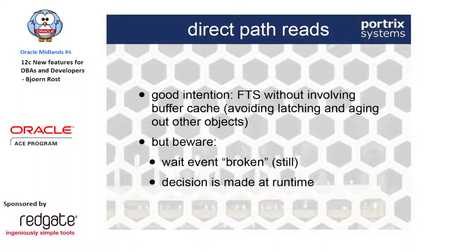Yes, Tim? Rick's going to talk about this as well. Nothing's really confusing is that when you do the direct path read, the size of the reads can be enormous. So when you're looking at the wait events you do get, you can think, oh my God, my storage is performing really badly, but it's because it's doing a gigantic read. So it's very hard to look at it and say, is this read performing well or not? Because they're very different size reads.